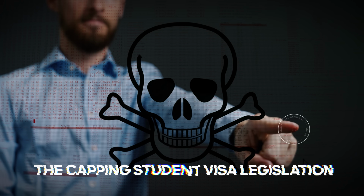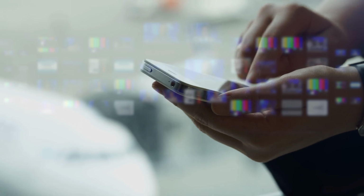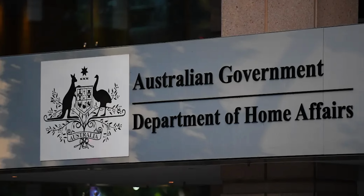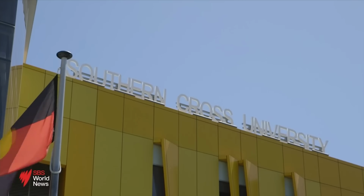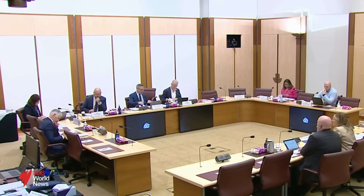The threat of introducing the capping student visa legislation hit the headlines this week when the Senate inquiry was held regarding the merits of such a move. The government has proposed a bill that will give them the power to cancel CRICOS registered courses and limit the proportion of international students compared with local students. The university representatives had their chance to highlight how the draconian legislation would decimate the education sector and cause the loss of tens of thousands of jobs.